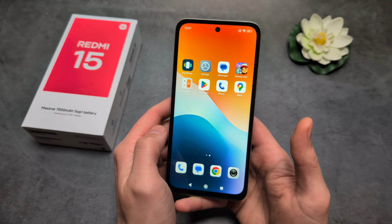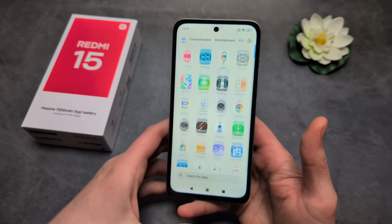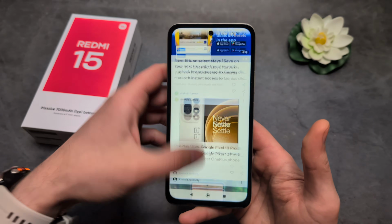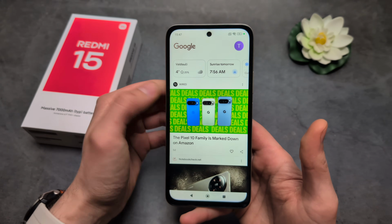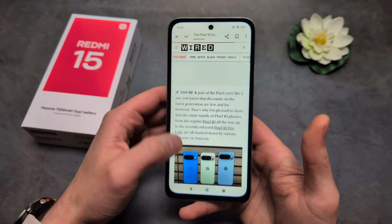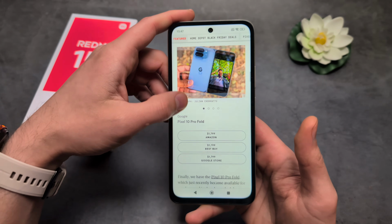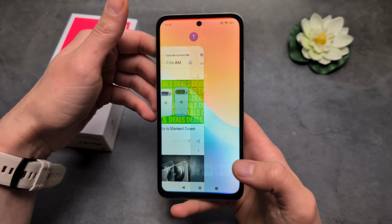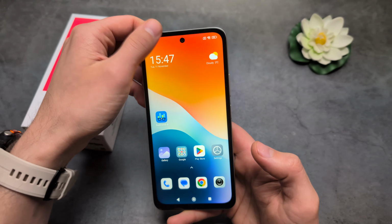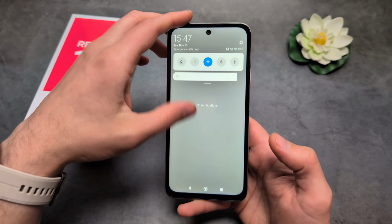So when you're simply browsing something, as you see, it's mega responsive. Everything works very fast on this phone. So for basic tasks, are you seeing any problem here? I'm not seeing any problem whatsoever with this phone when it comes to performance. Also, for example, browsing websites, as you see, it does everything very well. So definitely, I think this is one of the most powerful super budget phones, essentially.